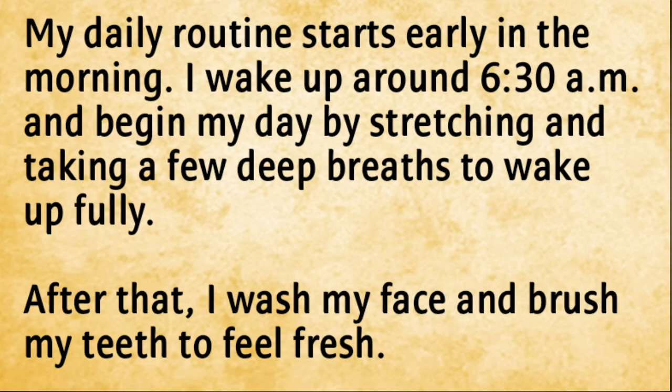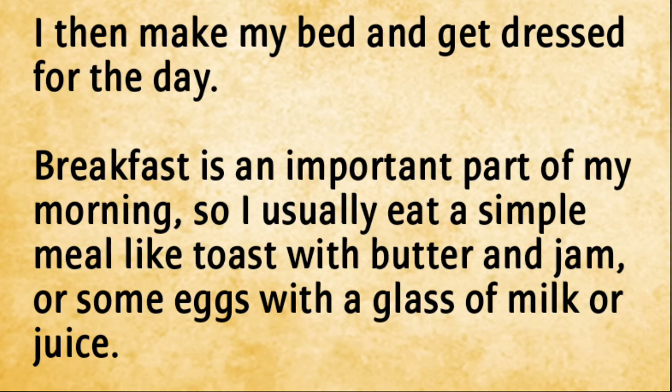My daily routine starts early in the morning. I wake up around 6:30 a.m. and begin my day by stretching and taking a few deep breaths to wake up fully. After that, I wash my face and brush my teeth to feel fresh. I then make my bed and get dressed for the day.